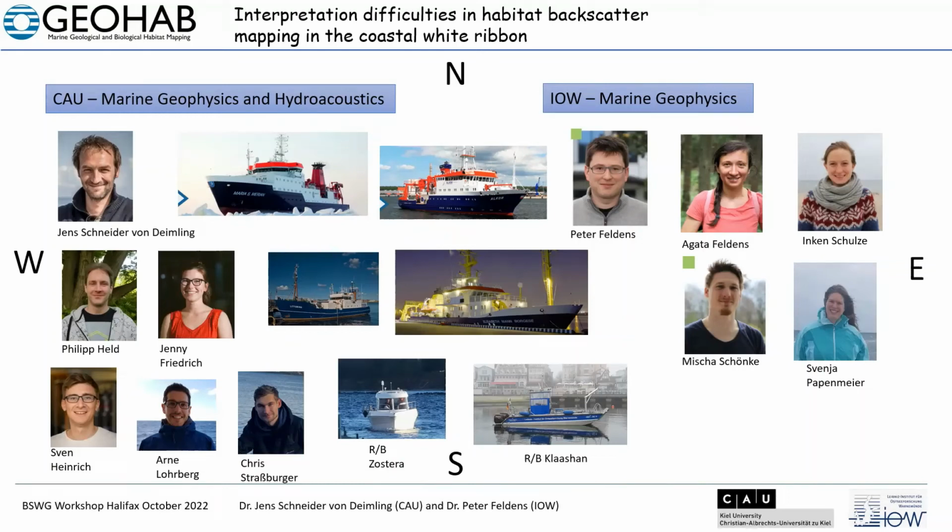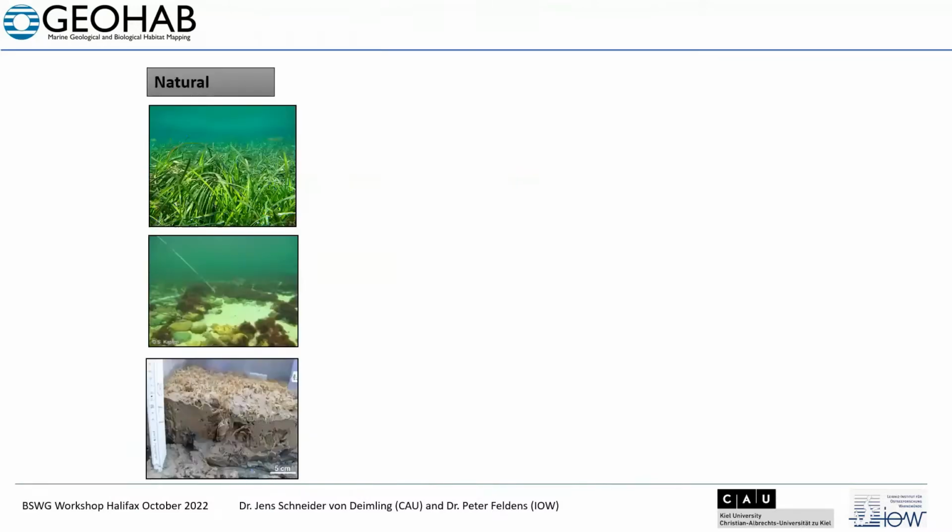All right, the team hasn't changed. Still the same people on the right side, the guys from Rostock. And we're working a lot on the German research fleets, what you see here, but also employ our small survey boats, mainly in the Baltic Sea and in the North Sea, but also on a global scale on some research expeditions.